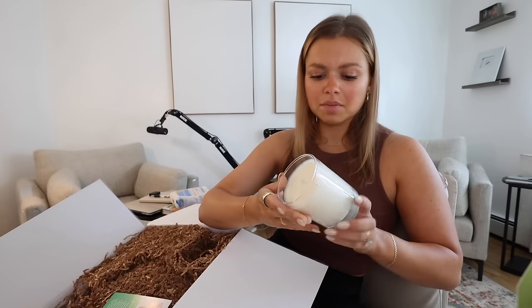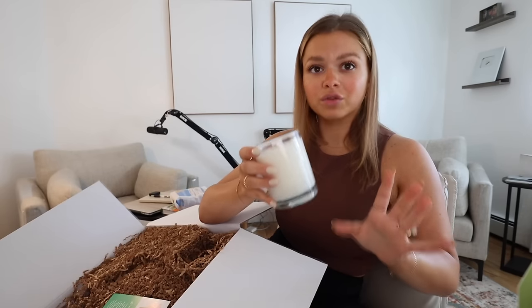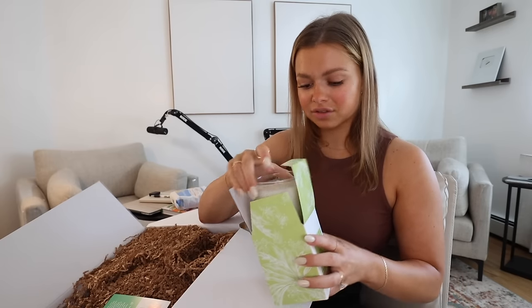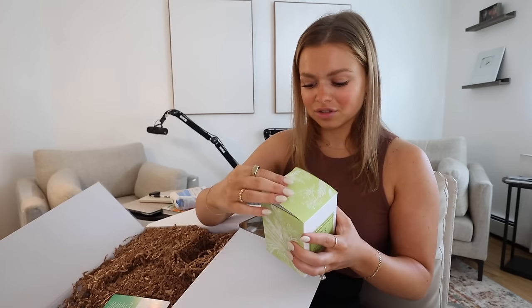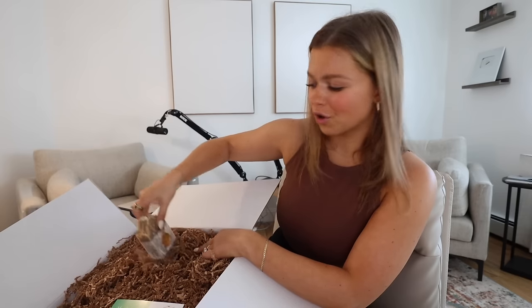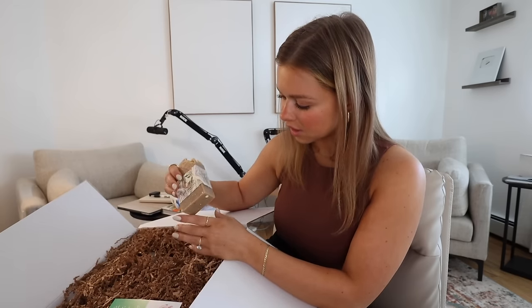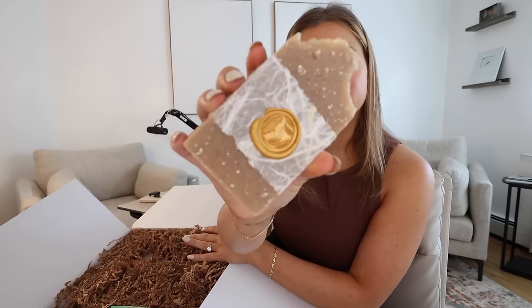Oh my God, that smells amazing. That smells so fresh. I love anything lemony. Lemon scented is my fave. Wow, that is beautiful. I'm so excited to light that. Next up feels like a bar of soap. What is this? It is oatmeal honey earth and clay soap. Yum. How freaking pretty is that? Just like body soap or hand soap? Smells like a fancy hotel.